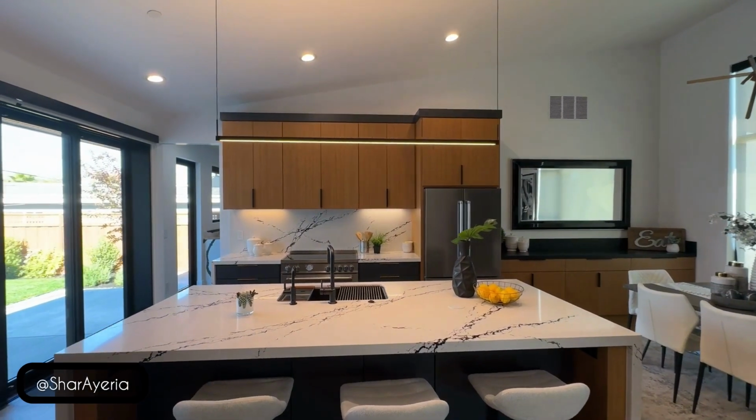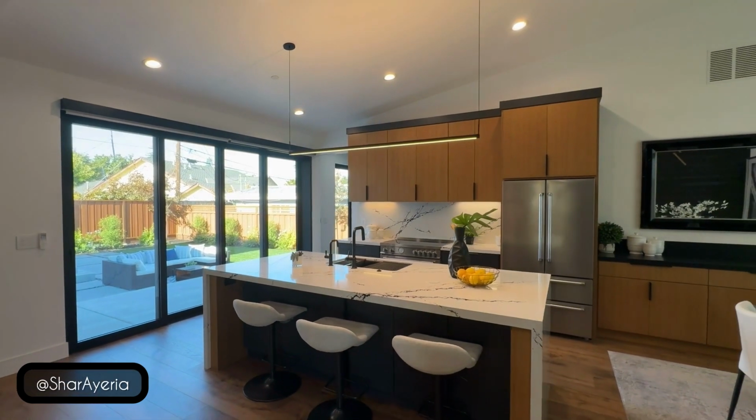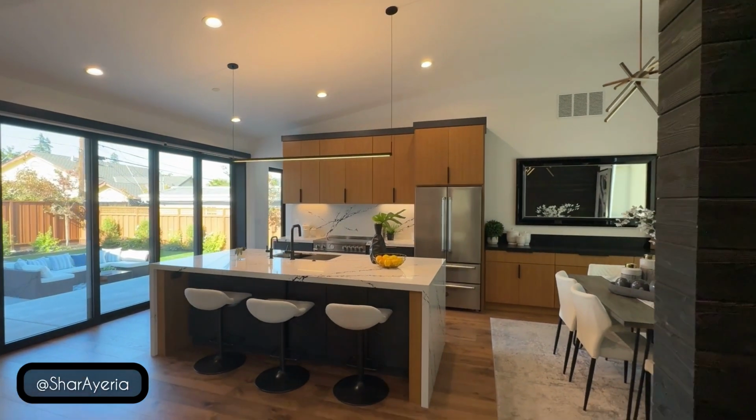And guess what? The dining room is just a few steps away. Talking about convenience level, it's a solid 10 out of 10.